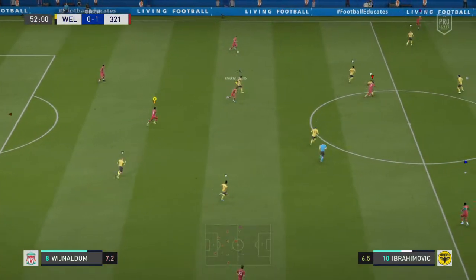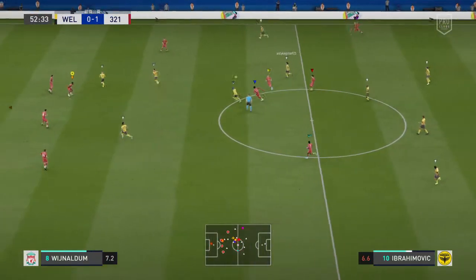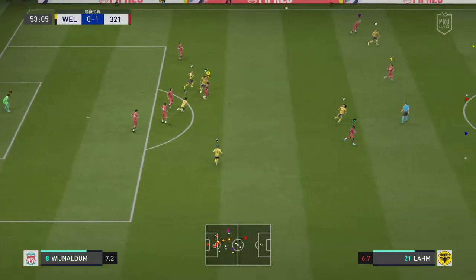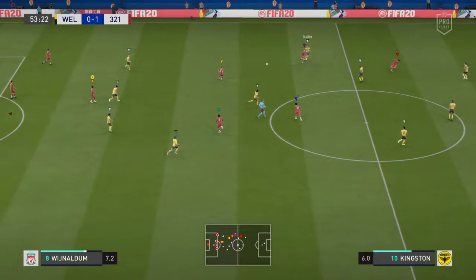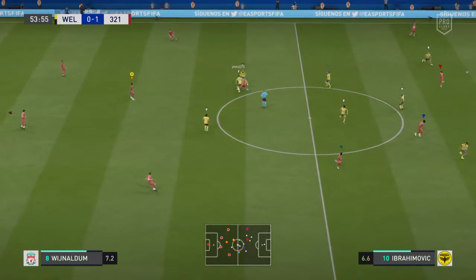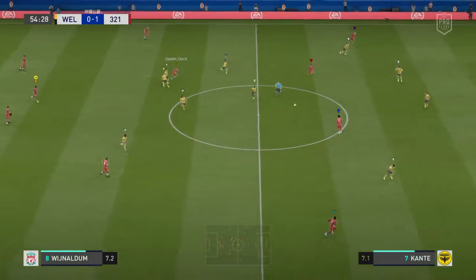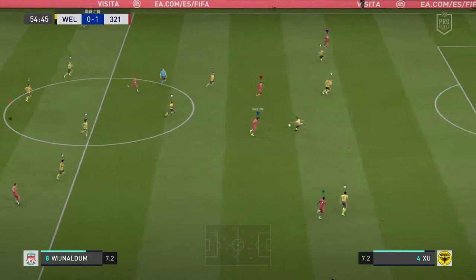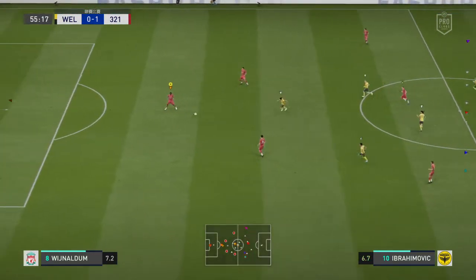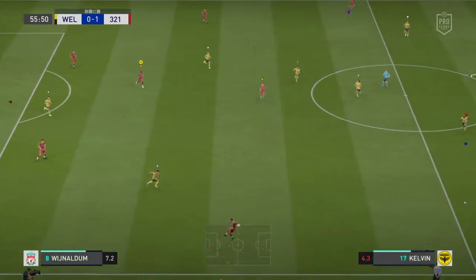Kyle. Here's Sanmir. That's an unforced error, really, with the pass. And they've got it away from the danger. He's a very good individual. Well, they closed him down well and very effectively. Great interception. And back it goes to the keeper.